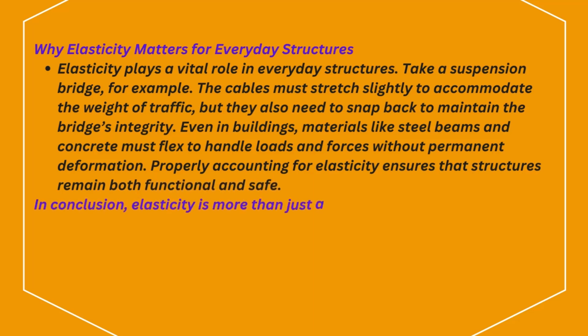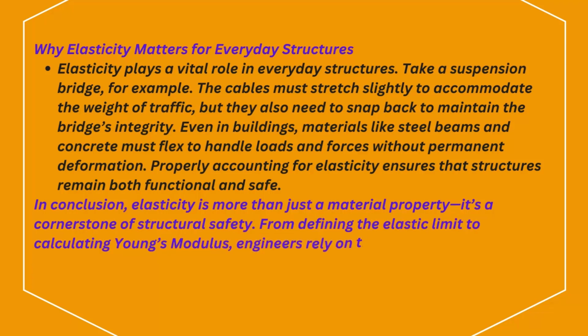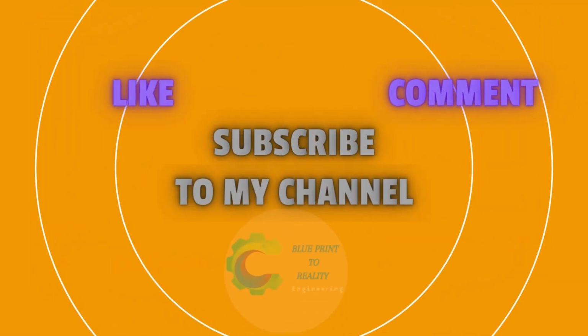In conclusion, elasticity is more than just a material property, it's a cornerstone of structural safety. From defining the elastic limit to calculating Young's modulus, engineers rely on the elasticity of materials to design structures that are both resilient and reliable. Next time you cross a bridge or enter a skyscraper, remember that material elasticity is silently at work, keeping you safe.